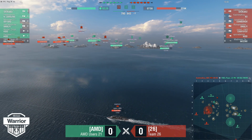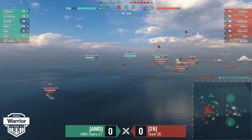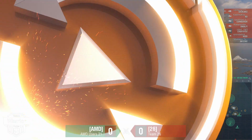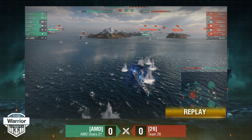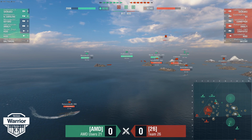There it is. Points they badly need. They're down 150 points and continuing to fall because they only own the A-cap, and they've given up B and C. And unfortunately, that means they're basically bottled up in A, aside from, I think it's the Chapayev, that's fleeing on the bottom part of the map.